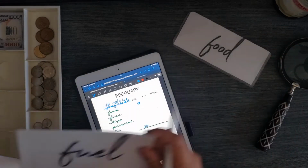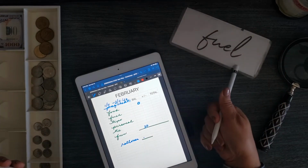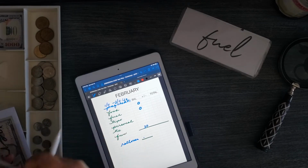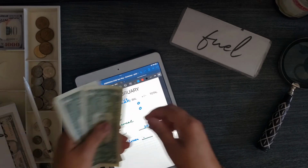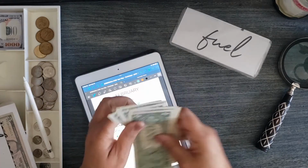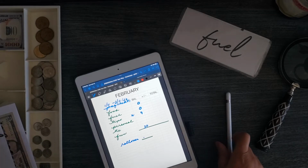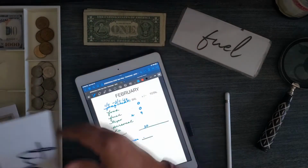Next is fuel. Fuel had, let's see here, $40. And I did gas up my car, so it has 0. Tips had 10, and I may have used some of this. Let me count it out. 1, 2, 3, 4, 5, 6, 7, 8, 9. So I did use $1. I'm going to put an asterisk next to this. So there's $9, and the $9 will be going to overflow. So I'll set that right there.